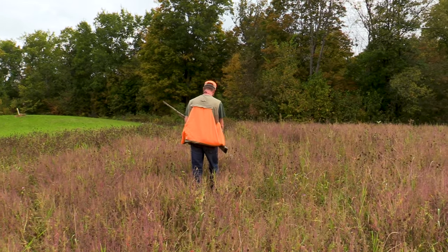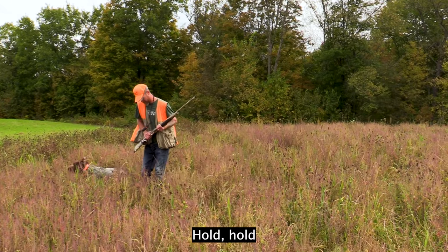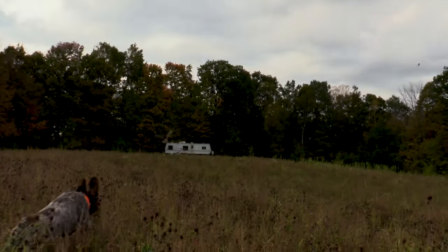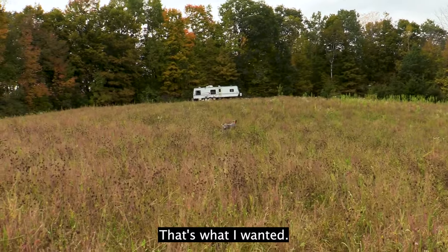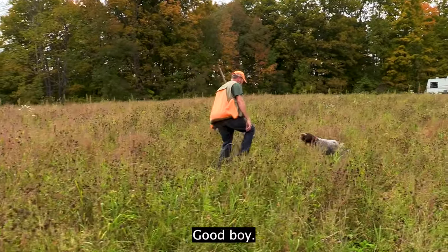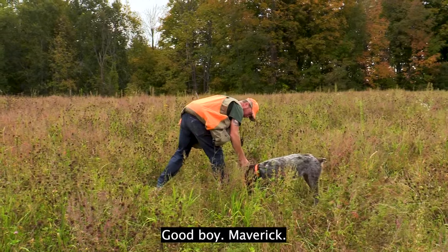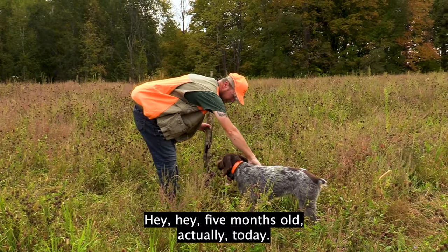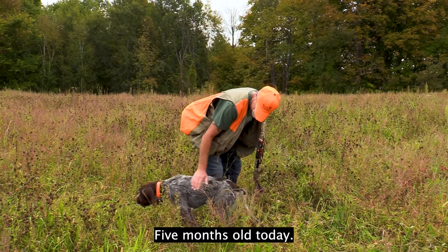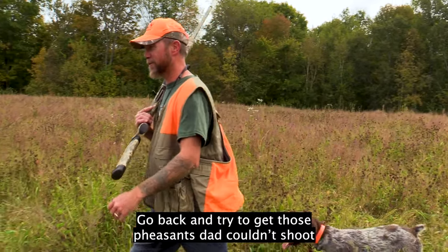Did you get it? Did he just... There. Hold. Hold. Stupid thing won't jump. That's what I wanted. Good boy, Maverick. Good boy, Maverick. Put that. There. Good boy, Maverick. See? 5 months old. Actually, today. 5 months old today. He's awesome.